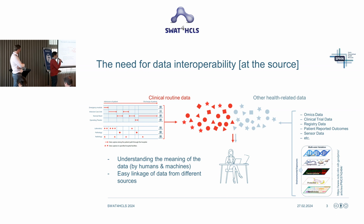When you look at the data that originates from the hospitals, especially clinical routine data, this data can come from various sources scattered across different departments like diagnosis, lab tests, billing, imaging. There's a need to integrate all this data because we want to use it for primary use and also promote its secondary use. We also need the meaning of the data to be understood, not just by humans but also by machines, because that is a much more scalable approach. And we want to link this data to other sources, such as omics, clinical trials, registries, sensor data, and so on.